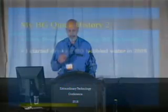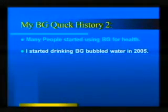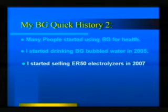Anyway, since 1996, many people started using Brown's gas for health, first for plant applications. We'll get into that a little bit as we continue. I started drinking the Brown's gas water in 2005, almost 10 years after I'd first heard about Brown's gas for health. That's important to me because it shows how hard-headed I am, and you'll learn a couple of other reasons why I regret that. But I also understand the people that don't want to use it because they're afraid of trying something new, which is kind of weird because I'm an inventor doing new things nearly every day.